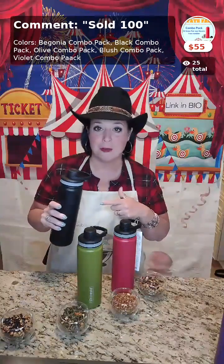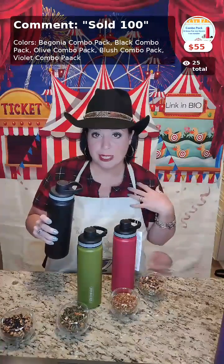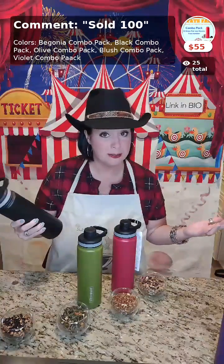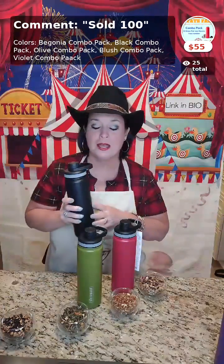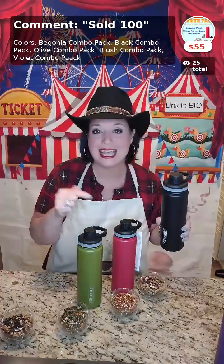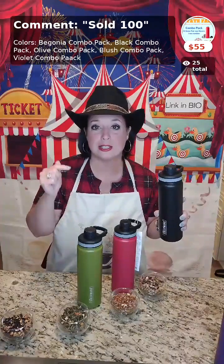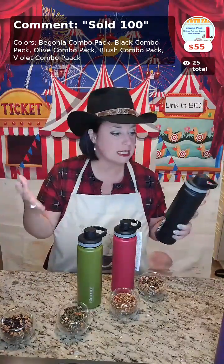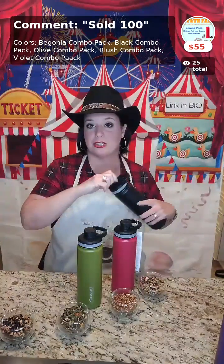So I got this in from the manufacturer, and I used it for quite some time to make sure I loved it, to make sure it was good quality. We sell really good quality loose leaf tea. I don't want to sell you a tea tumbler that you're not going to love as much as I do. And it is in the exact same condition. This gets used every single day for years now, and it looks brand new, which I love, the durability.